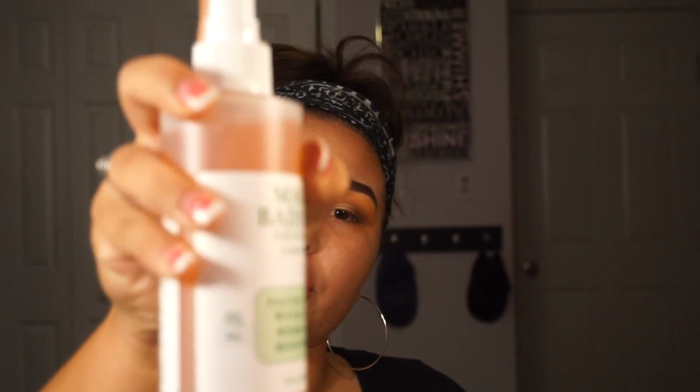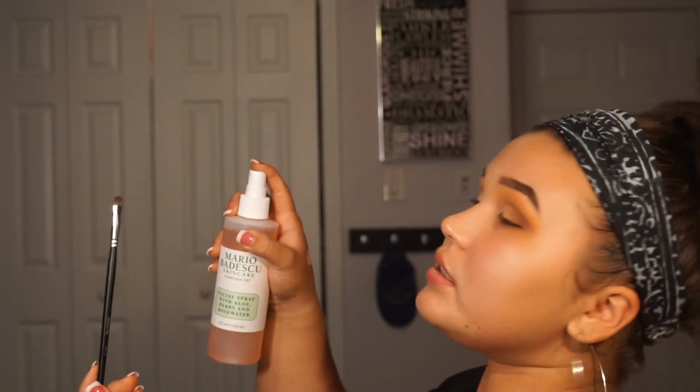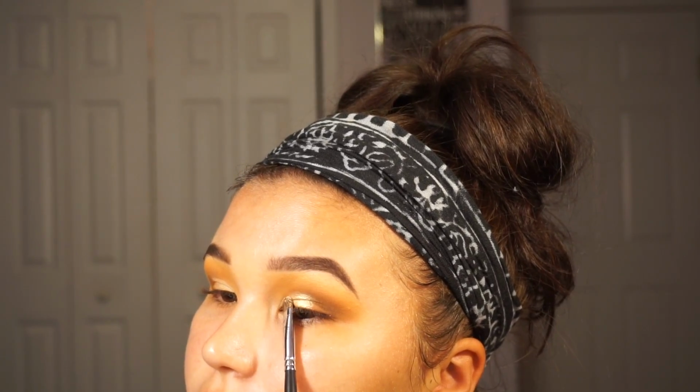This is the Morphe M210 brush. Can't really see it because my lighting is off. Since we're going for a bronzed look, we're going to go in with the glowy look too. Before we do that, I'm gonna go in with my Mario Badescu skincare treasure right here. We're gonna spritz. We're gonna go in with this color right here. You pretty much want to dab the whole thing because you want it to be as enhanced as possible.